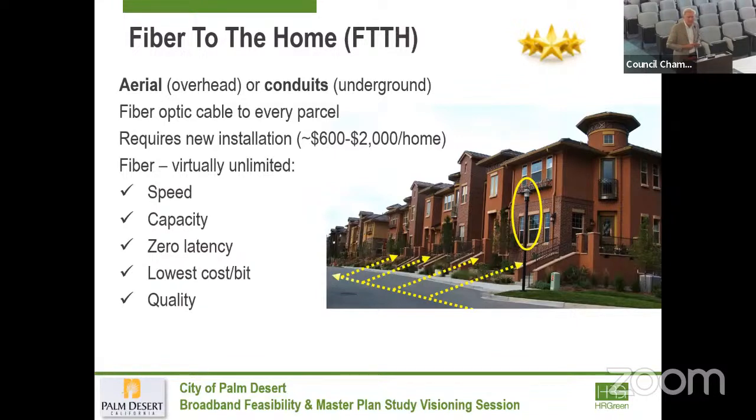Interestingly, when you look at the cost per month you're paying your cable provider these days and the cost per year, you're probably paying $1,000 a year, and roughly speaking, about $1,000 per hookup is what we're looking at. So you can kind of look at it that way.